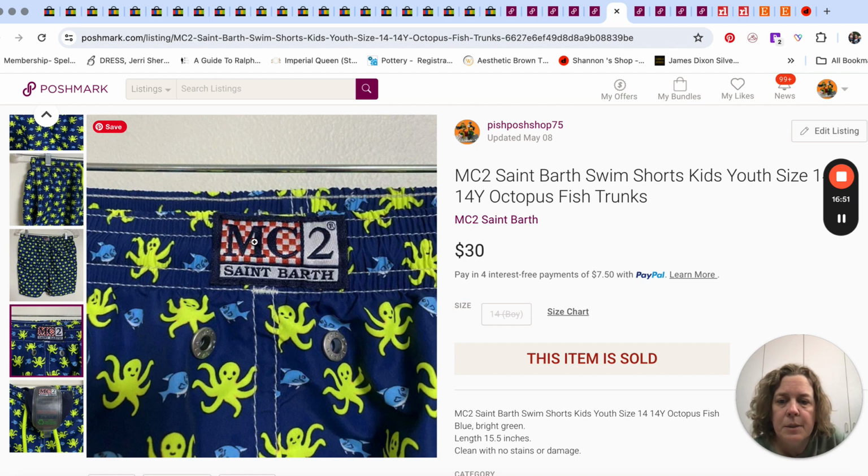And this brand, is it MC squared? MC2, St. Bart. If you find them in men's, they actually are like $40, $50 swim trunks. So I actually found another pair the other day. It was half off kids' clothes at Goodwill, and I was shopping with my son. And I found another pair. These are size 14 youth. Another pair I found were size 12 youth, and I only paid a couple dollars because it was half off.